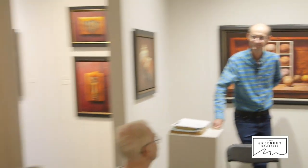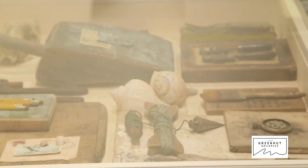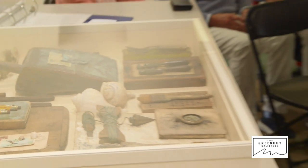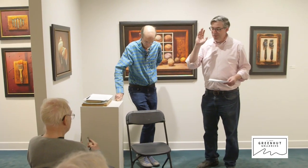You have probably all already seen, but for the people online, and in case you haven't, and we do this for all of John's shows, the actual objects that are depicted in the paintings, except for obviously the barn and the outside things, are in a case on the back table there. I always love having them because you can really see what John is up to.